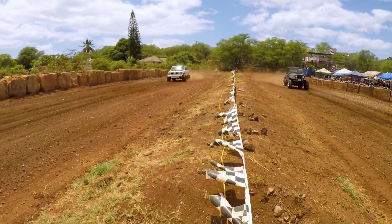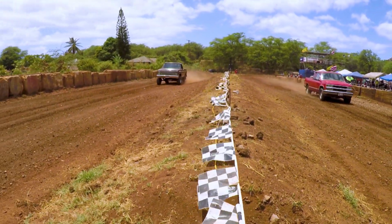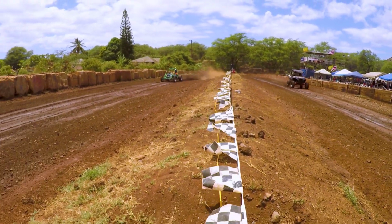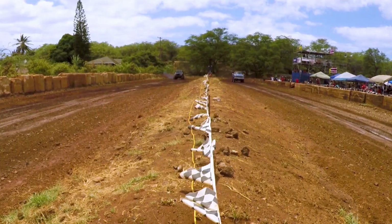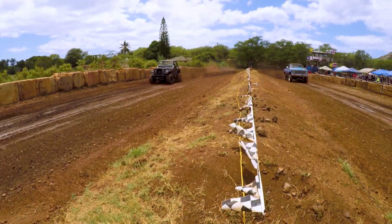You know, I like to race myself. I got a couple races coming up, cars of my own. My crew always bugging me to bring out something. Dad, you got all these toys at home. So I'm going to be bringing out a modified Jeep, 2 modified buggies, 2 stock Jeeps in the future for the next season. So they're going to be out here competing too.